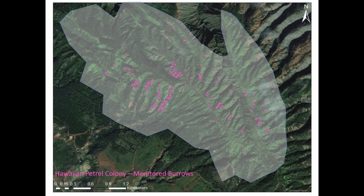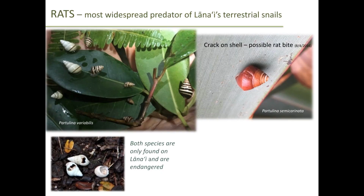So now, this is the known burrows' extent, and so obviously that initial idea of a landscape level control was borne out, and I'm going to, hopefully, not that you need convincing, but hopefully show you why I think the landscape level work has been a really important approach, because it's not just about the birds. I know, people get very upset, but it's also about things like tree snails. So these are two species of endemic terrestrial snail, Partulina variabilis and Partulina semicarinata. Both are endemic to Lāna'i and federally listed and only found in 2 to 3 locations for each.